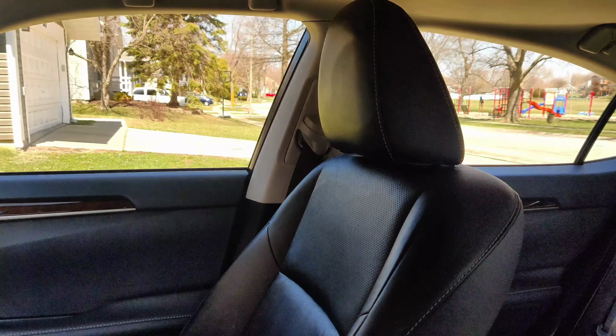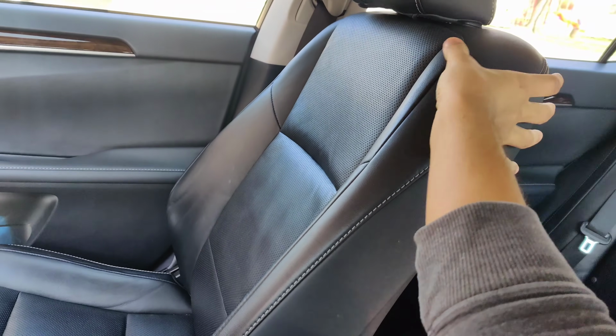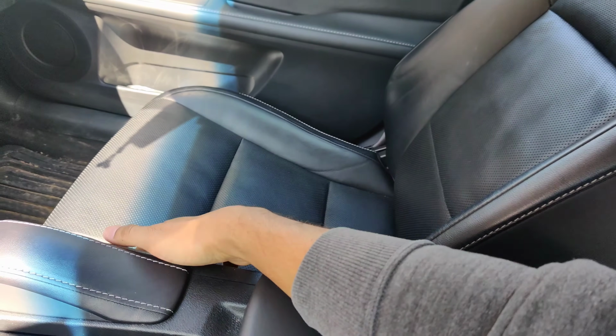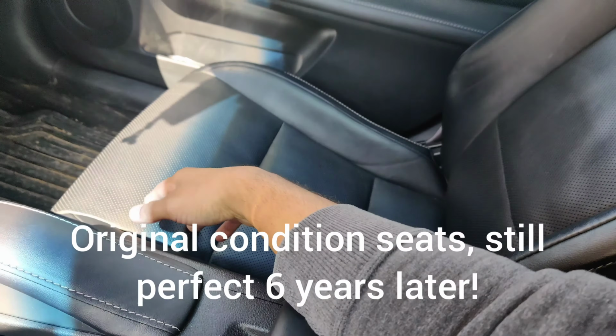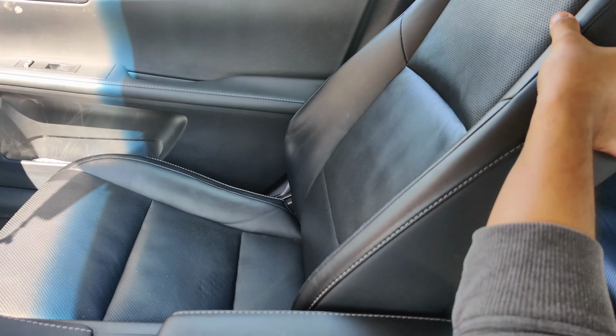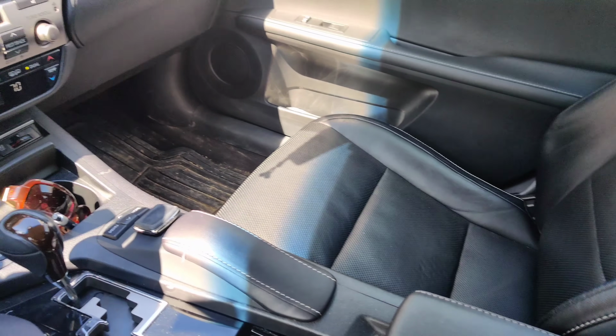Now discussing the seats of this vehicle a little bit. These seats are very high quality, very comfortable to sit on. If you're going on a road trip with this ES, you're definitely going to be very comfortable. Like I mentioned, heated and cooled seats on the front, very nice leather, and just a very nice place overall to be.